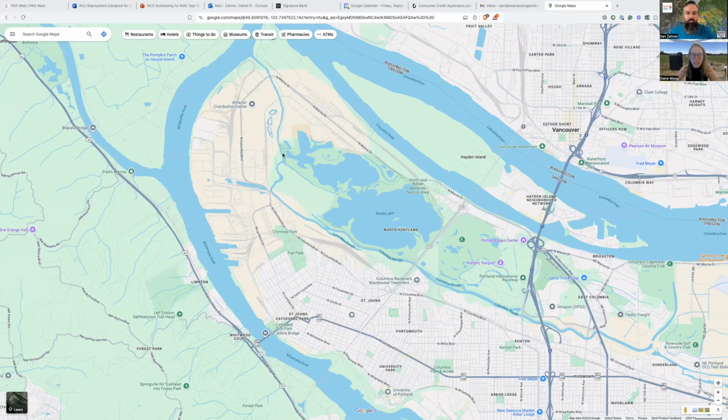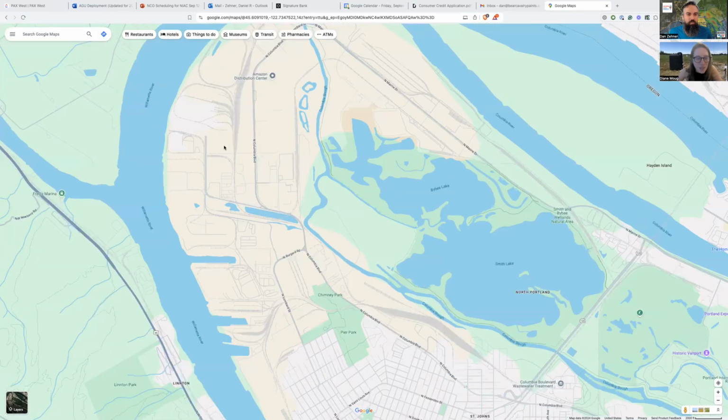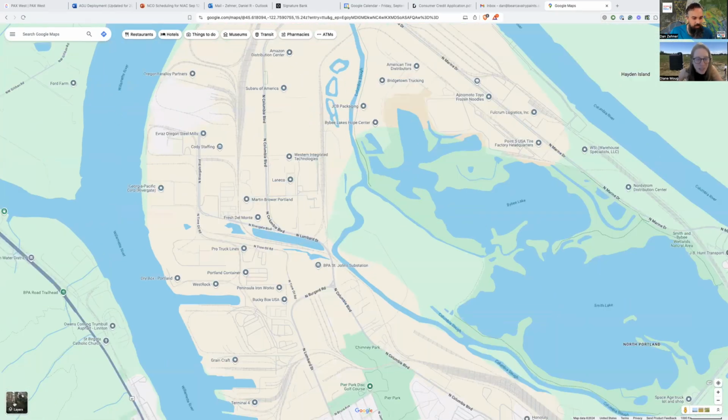And then on top of that, we have a lot of fuel tanks that are located along the river there. Something like 90% of Oregon's fuel is liquid fuel. It passes through the critical energy infrastructure hub. Whoa. And so if you turn it on to satellite view. Oh yeah, let's do that. There we go.